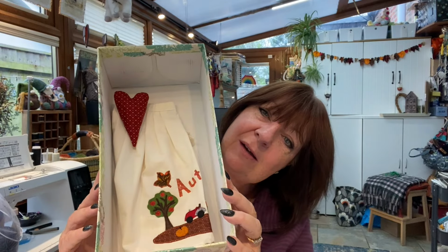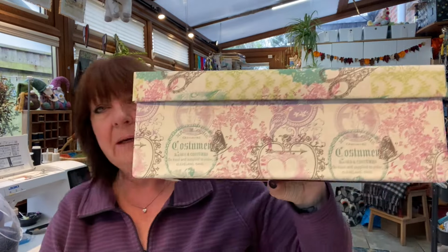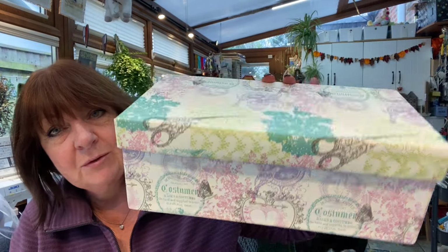So I've wrapped the box, and she's got her apron in there. Oh, there goes her heart. So as they get made, they are going to go in there, and she's got her own little costumier couture box to keep her wardrobe in. You know, when you see a box, you think, oh, I'm going to need that for something. I nabbed that one. Excuse the noises in the background. It's John making his breakfast in the kitchen.